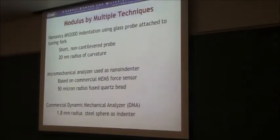Then we use a home-built micromechanical analyzer, which uses a commercial MEMS force sensor. It has a much larger probe. It's a 50 micron radius fused quartz bead that we glued to the end of it. So we're getting millinewton forces here, micronewton forces here, and then we can get up in the Newton range using a commercial tool.